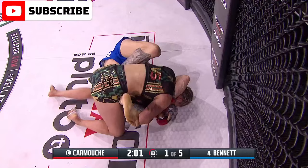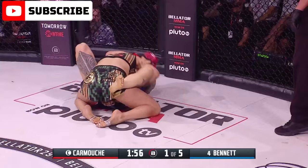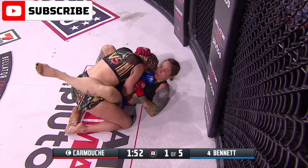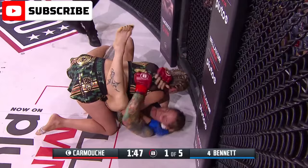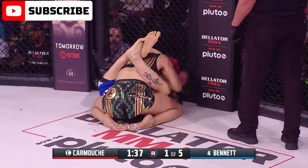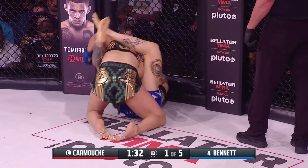Deanna Bennett said she showed Liz Carmouche too much respect in that first fight and almost gave away that first round, in which it was Liz putting on all the pressure, Liz Carmouche against the fence. Going back to the closed guard, just trying to crush the posture of Deanna Bennett, limit what she can do offensively.